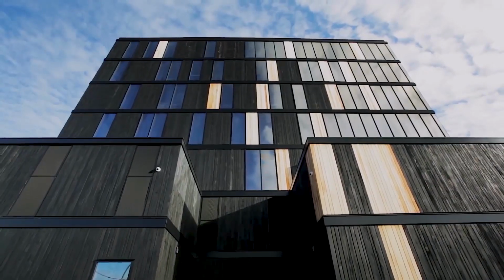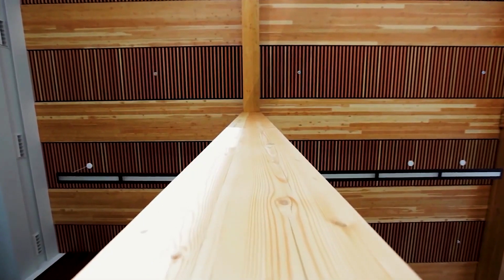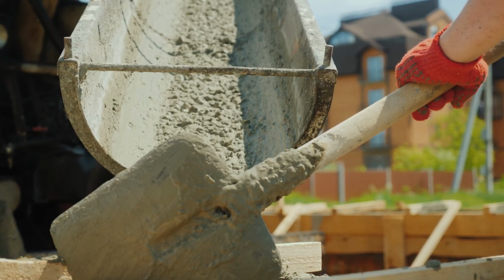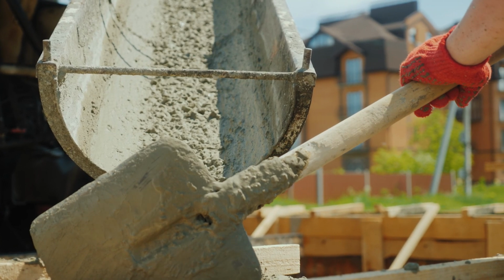A lot of companies are looking at the material itself and asking, can we replace this with something different? So a lot of folks are talking about mass timber these days. That's a huge industry that's growing. Others are looking at, can we get smarter about how we use this material? Can we maybe use less of it? And then there's a group of companies that are actually looking at how we can reduce the carbon intensity of concrete and cement specifically.